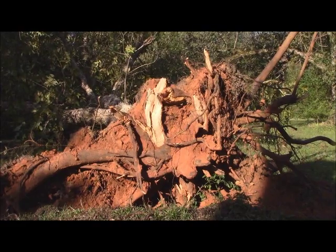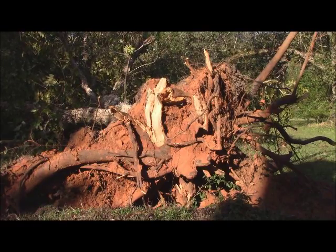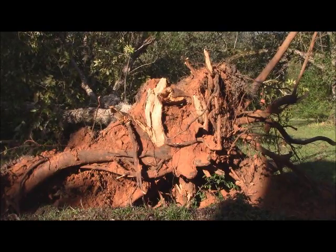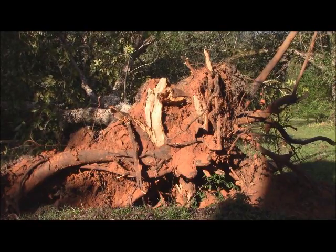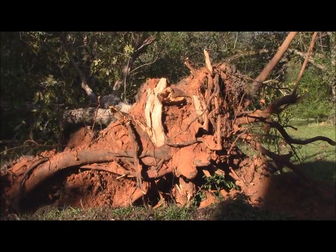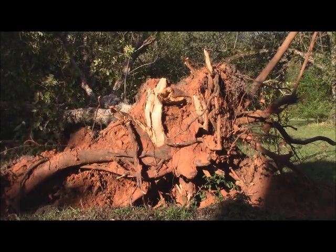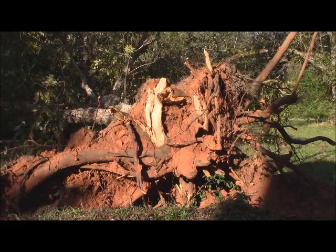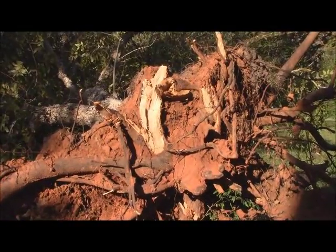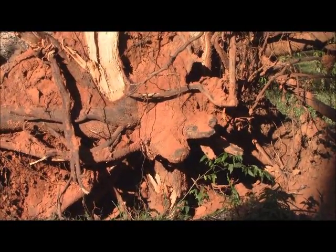Why? Part of what happened to this tree has to do with a root ball. You'll notice that the roots on here, those you can see, are exposing nice, fresh, healthy wood. I mean, there's nothing wrong with that wood. But at the very center where I'm going to point right now, where the tap root would be, you'll see it's blackened and rounded. And it's been that way for many, many years. Right there.